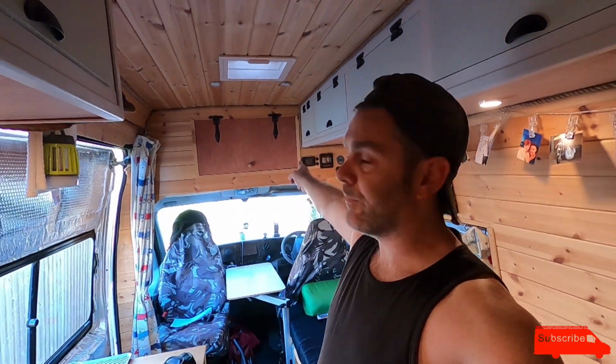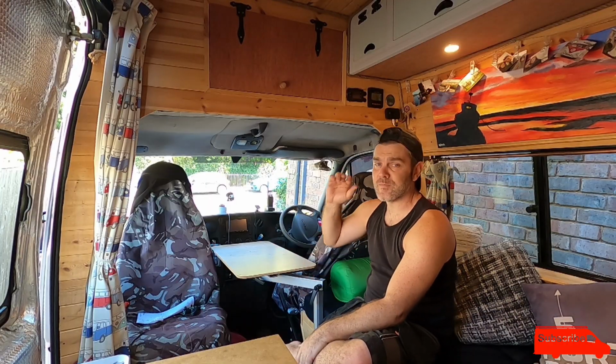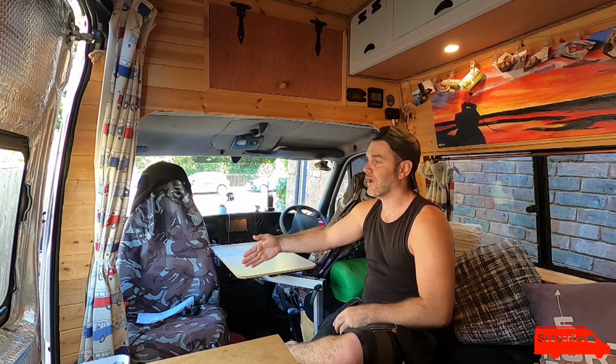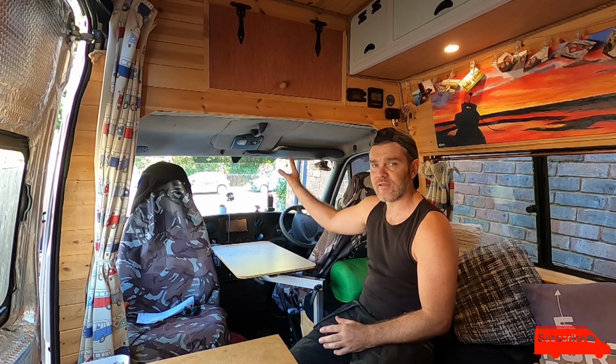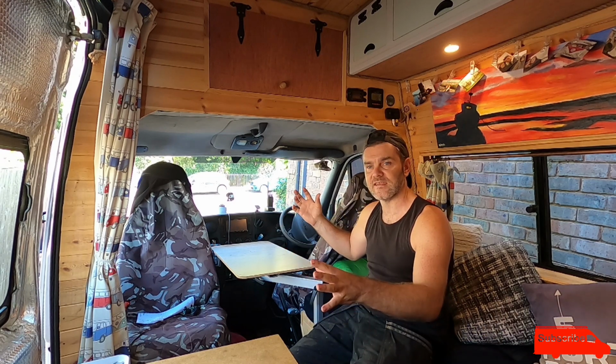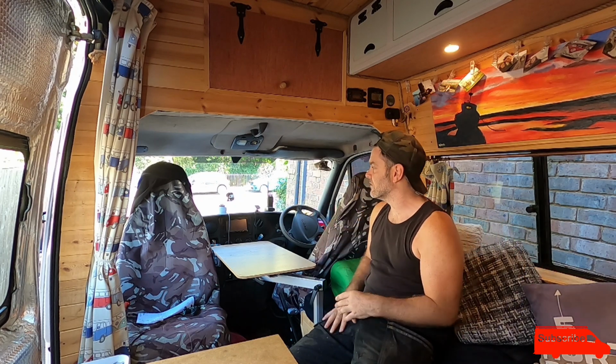Okay, coming towards the front of the van, massive cupboard above the cab, massive cupboard in there, lots of space in there to put spare duvets and blankets or whatever it is you want. Okay, coming to the front of the van, I'm a big fan of having the open cab. A lot of people build themselves a big bulkhead for either privacy or security, but I like having the open cab. I like to get as much light as I can in from the windows, and doing so, it makes your van feel so spacious.